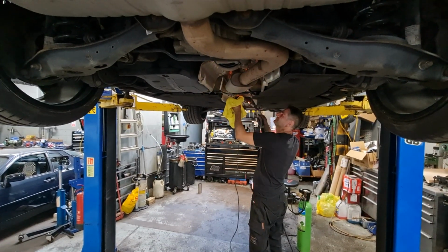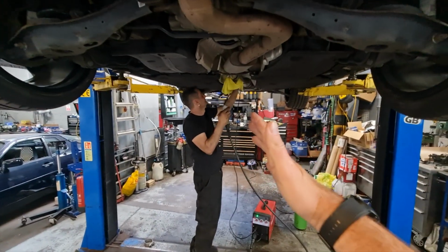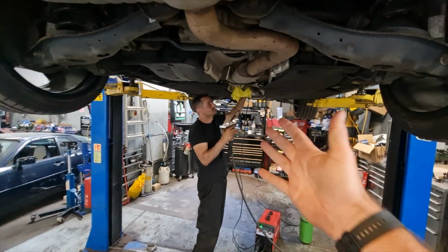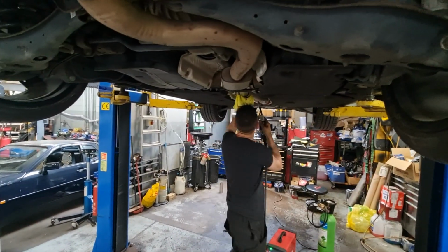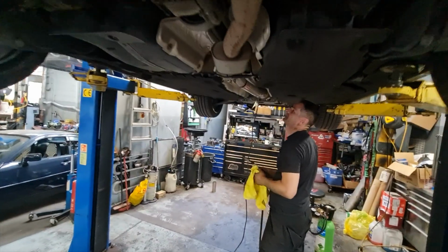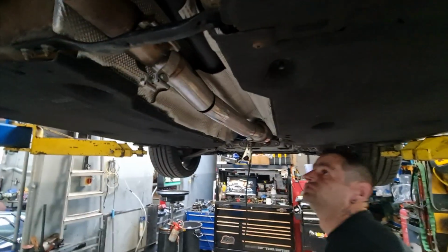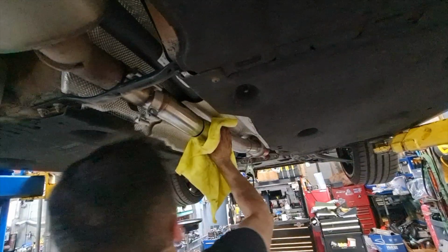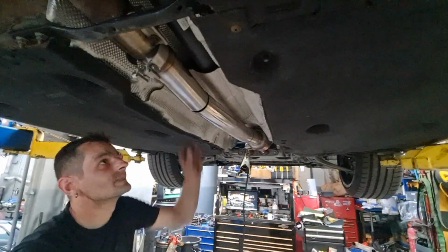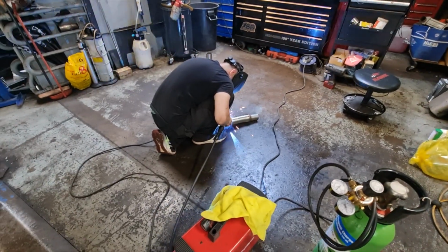Master exhaust fabricator in action again. Basically, the TRACKSLAG pipe doesn't really fit this car. I thought it might be good to a point, but we're having to do some pretty dramatic mods to it. So Michael's just tacking it now. We've got enough gap from the heat shield and everything else. It's good old Michael fabricating away.